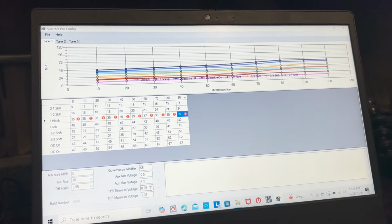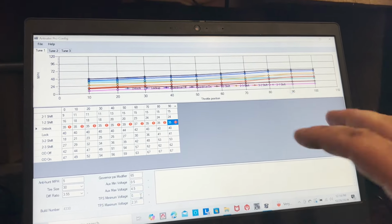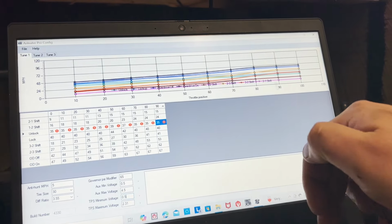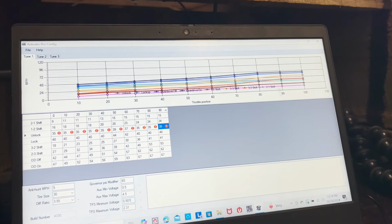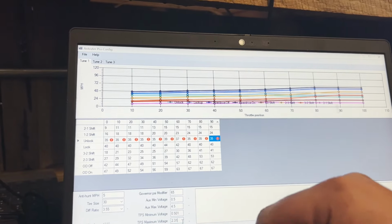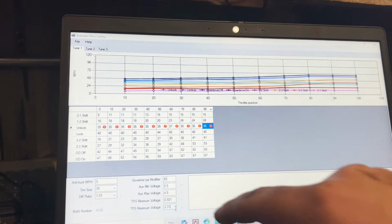All right, guys. So once again, I'm in the shop here in the office trying to get a tune ready for Truckmaster's Anteater because it's just flatline tuning right now. So CJ over at AirDog gave me all the information that he's got on one of his builds, and I'm able to use that. So what I'm doing right now is plugging in my TPS minimum and maximum voltage. I've already figured out the minimum.